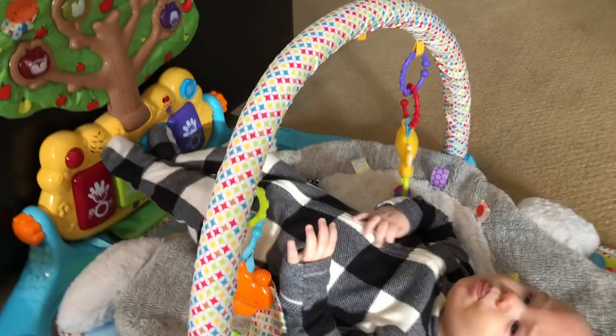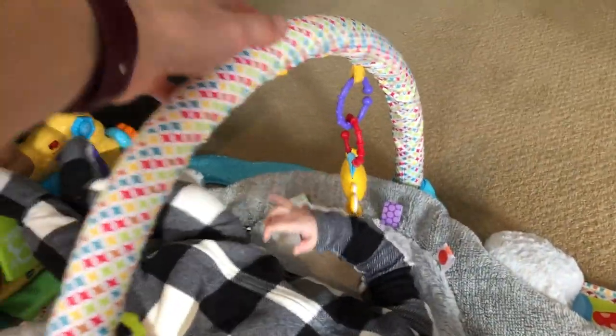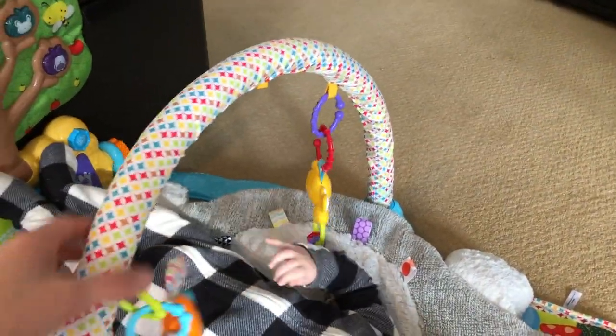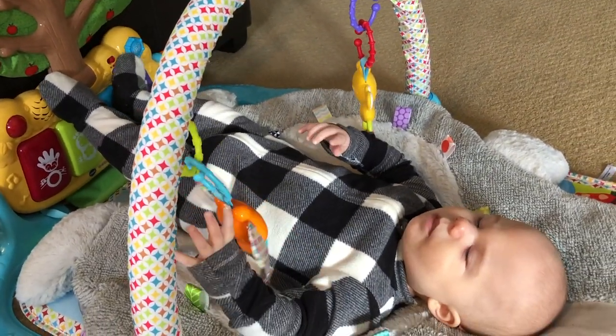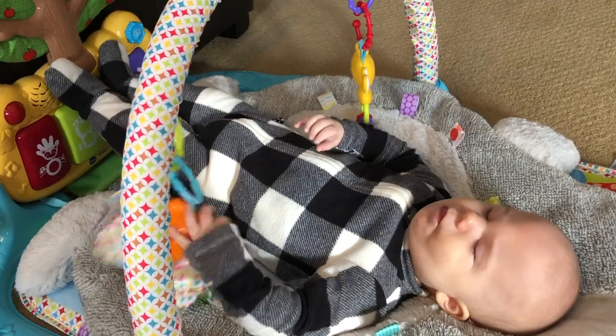Well, on his play gym here, instead of having toys dangling across, we just doubled up the loops, put them towards his side so he has more success to actually touch them. He just loves his crinkles.